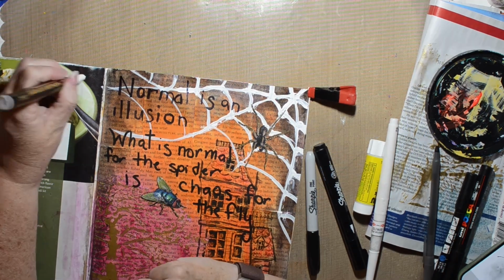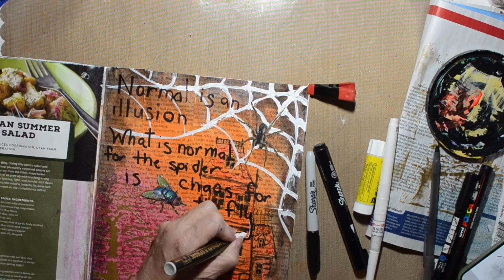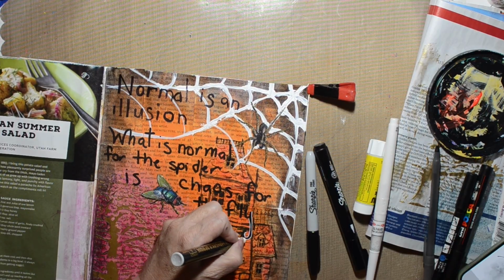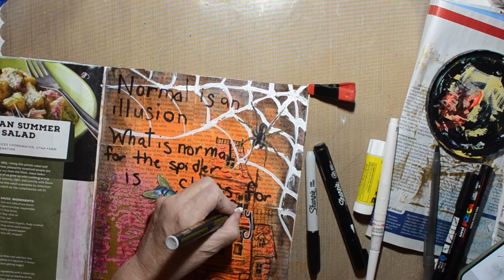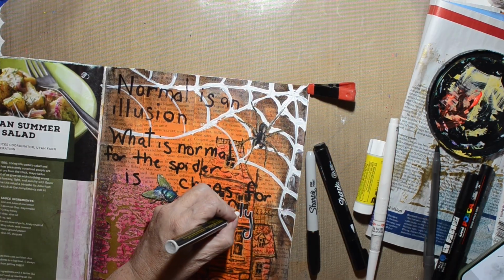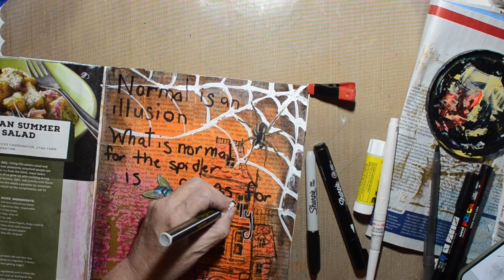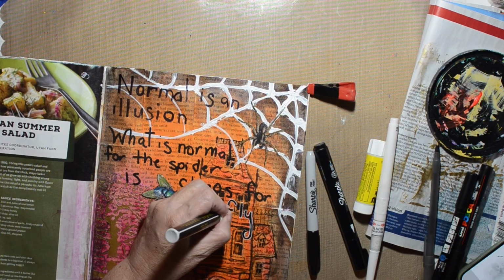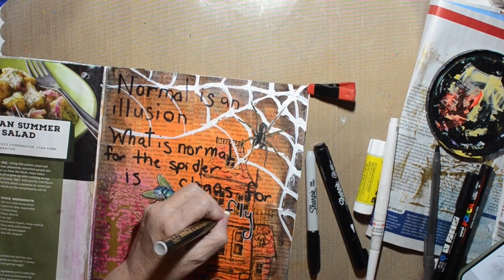White is my nemesis, as usual. So the next prompt was doodle or text with white pen or marker. And so I'm using a white sort of marker thing. And I'm going to go around all the letters so they stand out better, in my opinion. And I won't make you watch that whole part. I think that's the last thing on here.